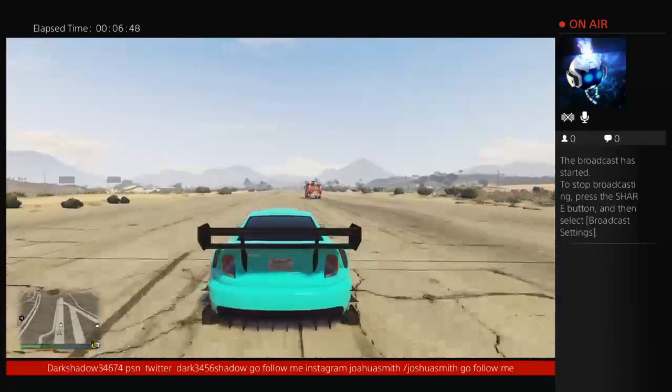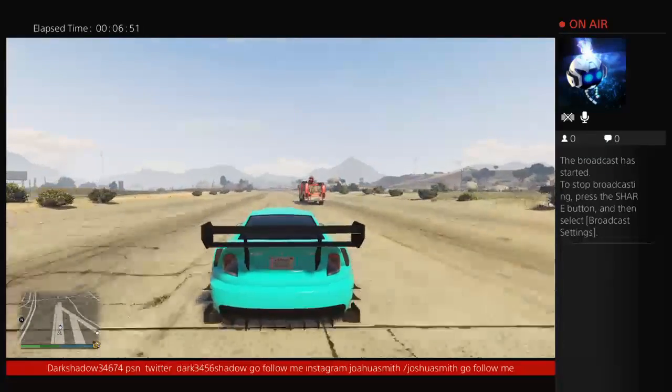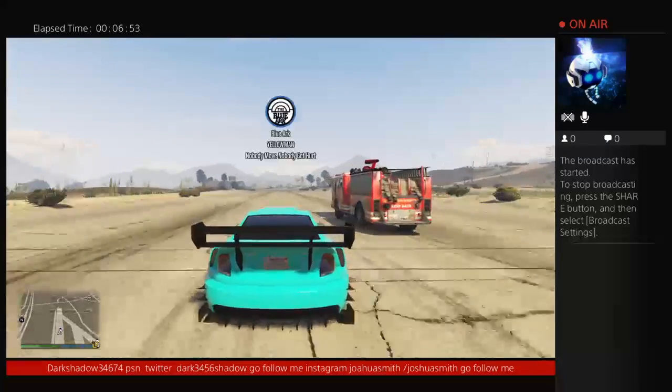Sometimes there's helmets that you can actually wear while you're in the car. So I'm trying to find a helmet that you can do that.